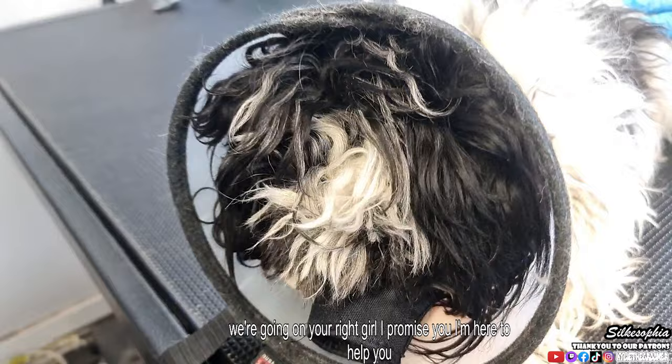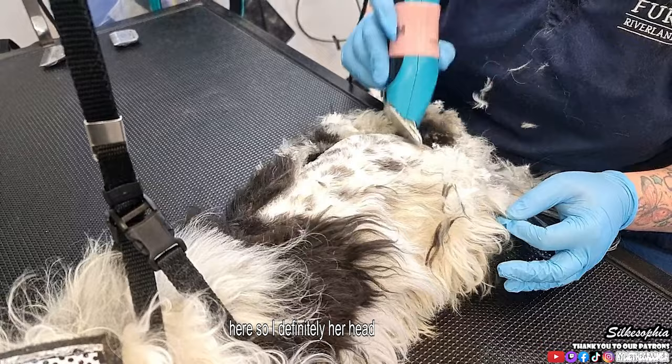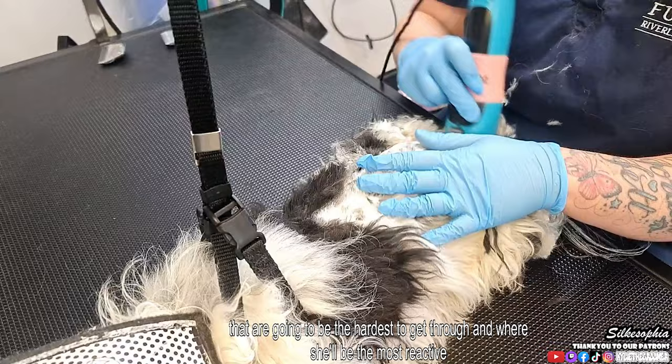Alrighty. So I dare say her head and face are going to be the areas that are going to be the hardest to get through and where she'll be the most reactive. I don't like where that blade's going through.